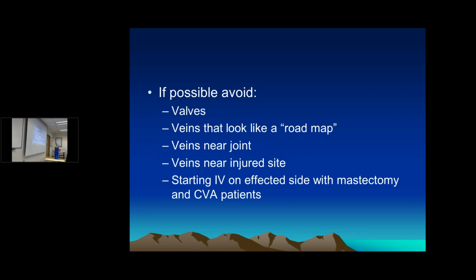Get above it. You see geriatric populations where veins look like a road map, right? So it's all over the place, and so sometimes it's not easy to start that. Veins near joints, so the wrist, sometimes the AC, are going to be a problem for you, so try to avoid that as much as possible. Veins near injured sites. So check this out.